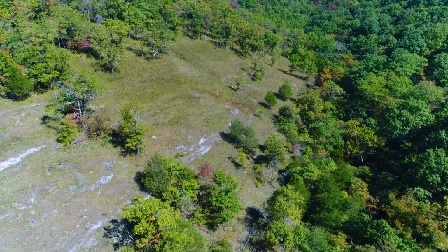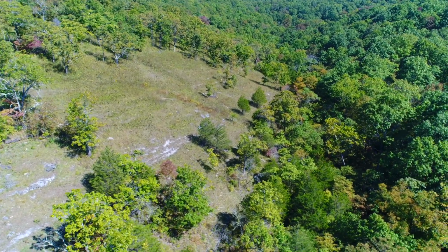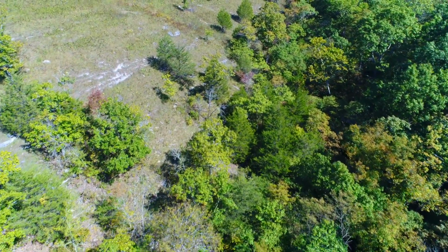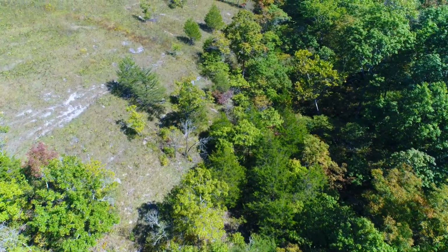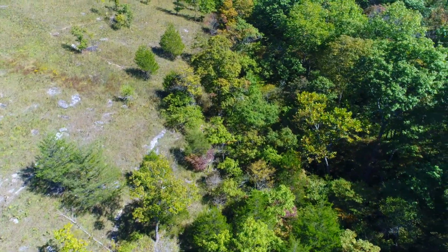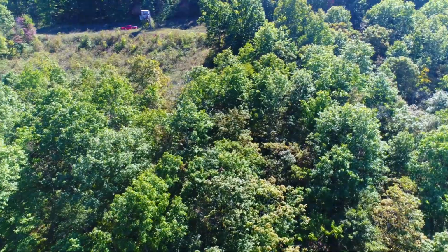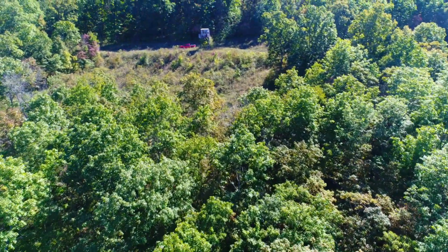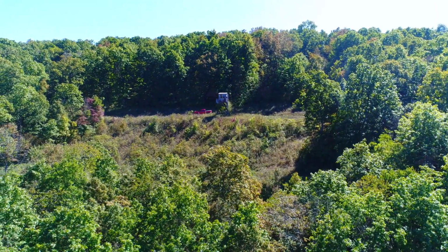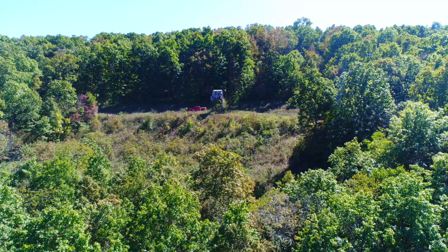So what we're looking at now is pretty cool, actually. It's a natural glade area. You'll find those in different locations in the Ozarks. There are a few on this property. That's the biggest one that we saw, and it's essentially an area where there's limestone underneath, and so you don't have a lot of tree growth. You'll have some cedar trees, but basically just native grasses. And so that glade has probably looked about the way it looks right now for hundreds or thousands of years. So glades are low maintenance.